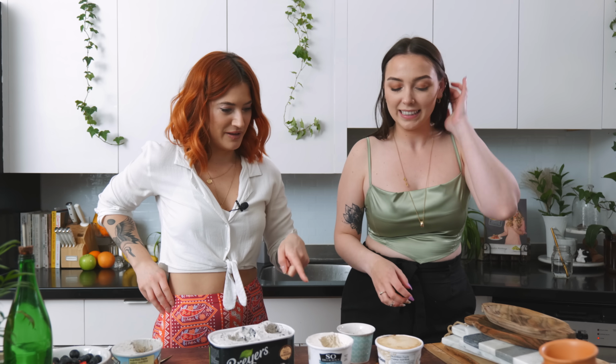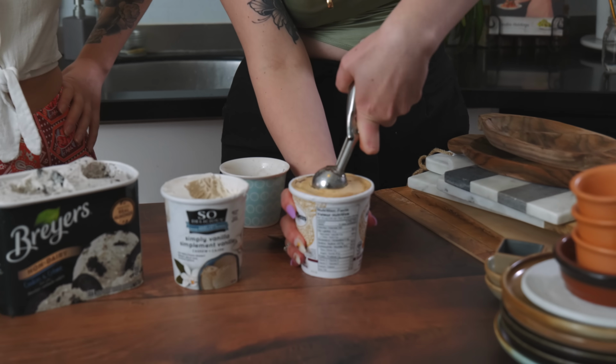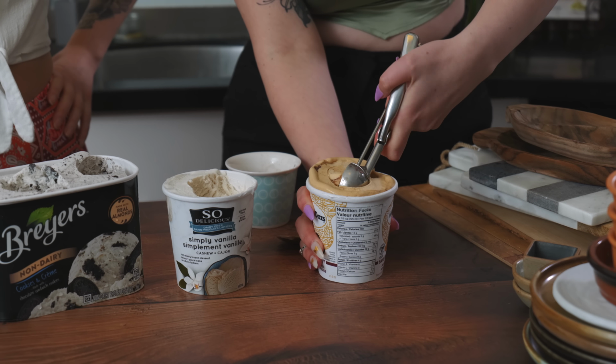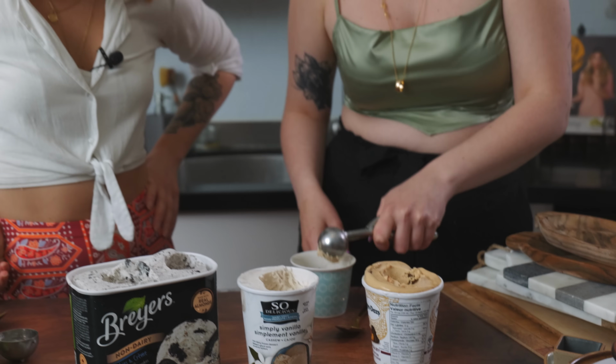All right, do you want to give that one a try? There is fudge in it. Brownie in it? Hard. See the weird melting. Oh, Jesus. Yeah, somebody's got to figure out the melting situation with vegan ice cream.